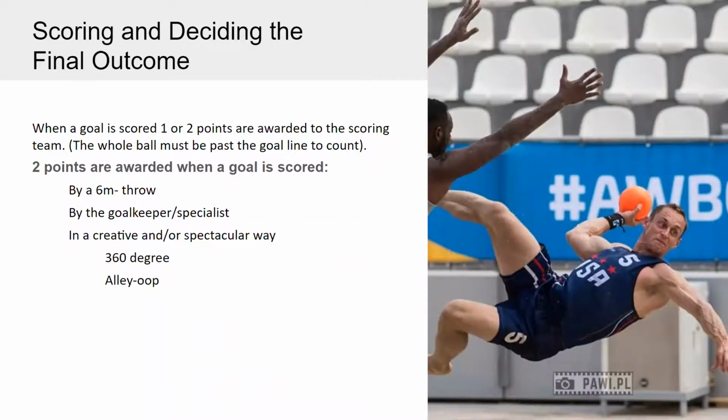So let's talk about the scoring and deciding the final outcome. When a goal is scored in beach handball, you either get 1 or 2 points awarded. Let's look at the situations where you get 2 points. You get 2 points automatically for any 6 meter throw that is executed properly. You get 2 points automatically if you are the goalkeeper or the specialist. And that's why they are marked with a different jersey.